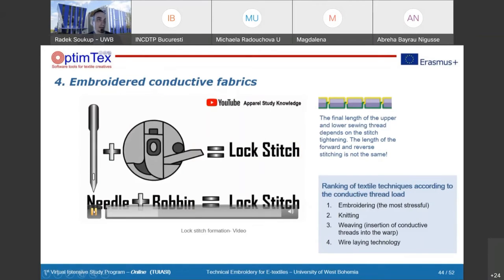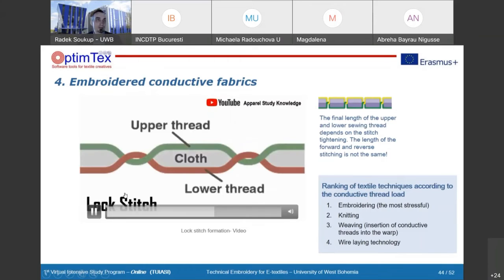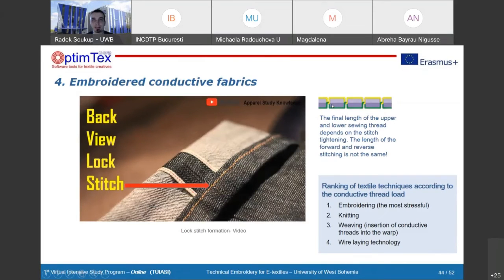For embroidering, the lock stitch is used. Here you can see the process, and this process is very demanding for the thread, from the mechanical point of view and from the point of view of friction. So when we stop it, we also have to realize that the final length of the upper, the yellow one, and the lower sewing thread depends on the stitch tightening.